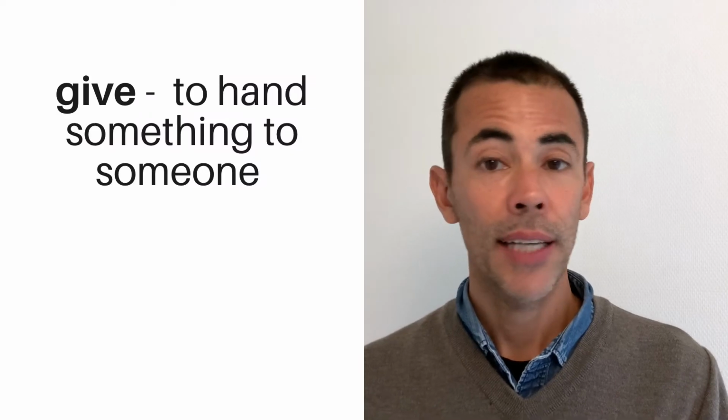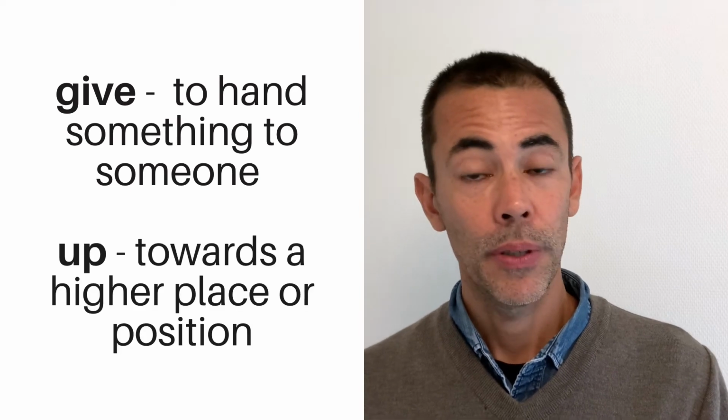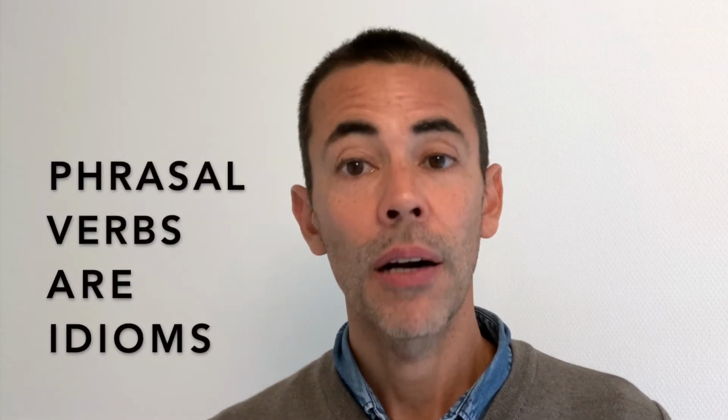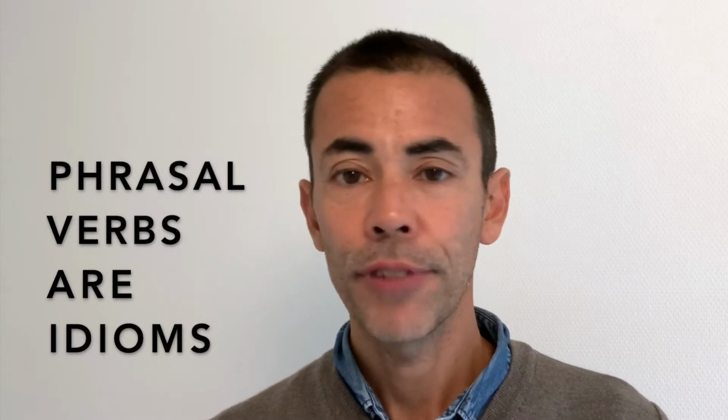Now, as you can see, the meaning of the phrase is different from the meaning of the actual words that make up the phrase. As you know, give means to hand something to someone. Up means towards a higher position or place. So, phrasal verbs are idioms. We can't figure out the meaning of the phrase from the individual words that make up the phrase. The meaning of the phrase has become accepted by being used frequently in English by English speakers.